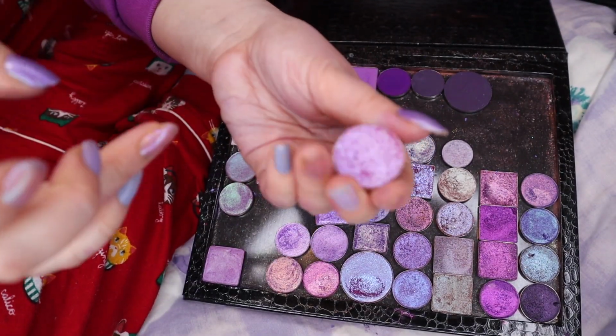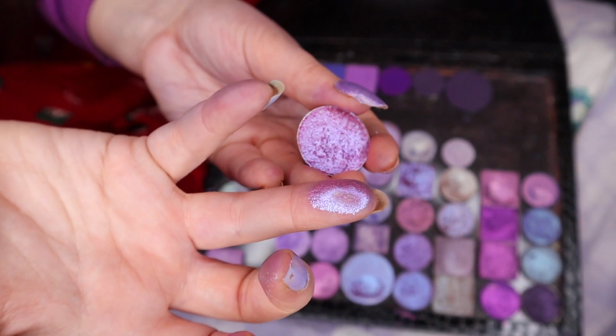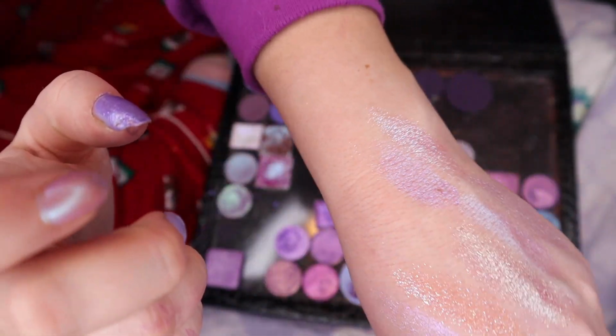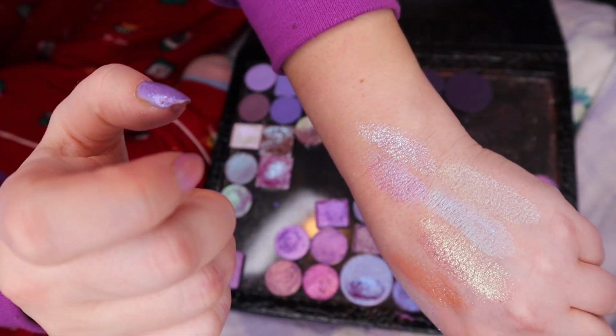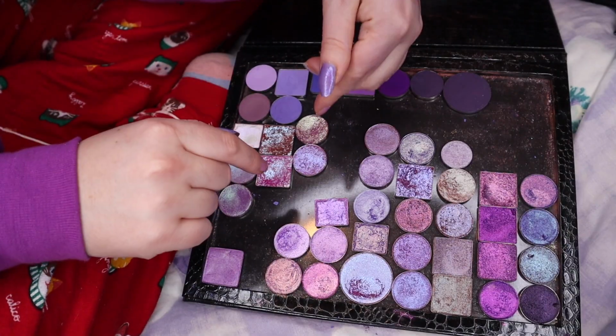Here's another Glaminatrix. This is the shade Luster. I think I always get this one confused with Gleam. I think this one's more purple though. At least in my eyes, it looks like a bit more of a bright pinkish purple, which I think is a good segue into the next couple.